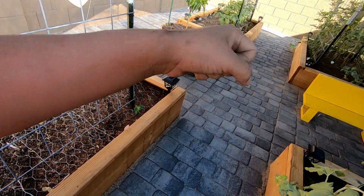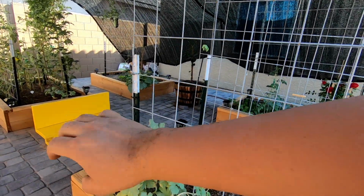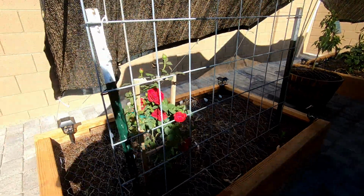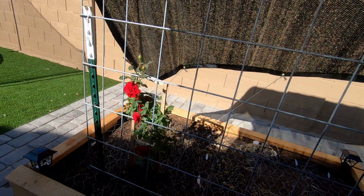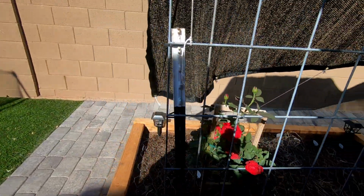My hands are all scratched up. This one as well. It's just scratches everywhere. But you know what? It's a million times worth it. Look how beautiful these look. Oh my gosh, they look so gorgeous, you guys.